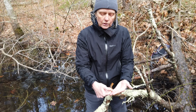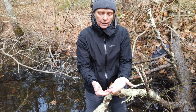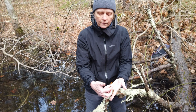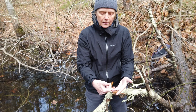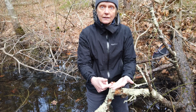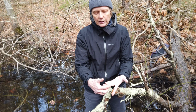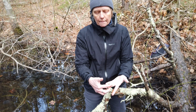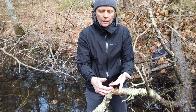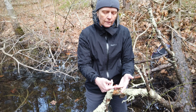And what they're doing is they're displaying their toxicity to other animals with that color. Oranges, pinks, reds are indicators of warning coloration. What happens if you eat one? If you eat this, you will die. They are highly toxic. The toxins in a red-spotted newt are not quite as toxic, but nearly as toxic as that in a pufferfish, the famous Japanese pufferfish that can kill you.